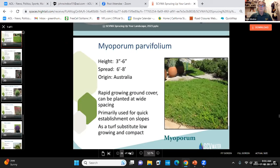So first, we'll talk about Myoporum, which is often used as a lawn substitute. It's used as a ground cover for large areas, hillsides, etc. It will actually establish in the summertime. It is native to Australia, not here, and it can take summertime watering. So you can plant this and water it deeply, but infrequently, of course, and it can establish during the warm months.